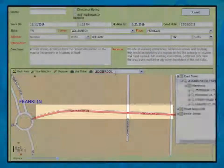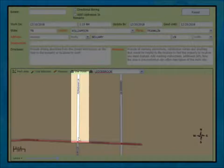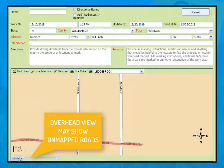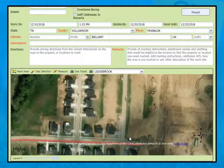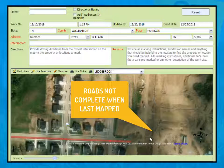Here we go, Ledgebrook Drive. Found on the map intersecting Fernshaw Lane. Now we'll go to our Layers tool to switch to an orthos view of the map to see the streets. And then we'll see the roads that we need are not developed yet, so they're not on our map.